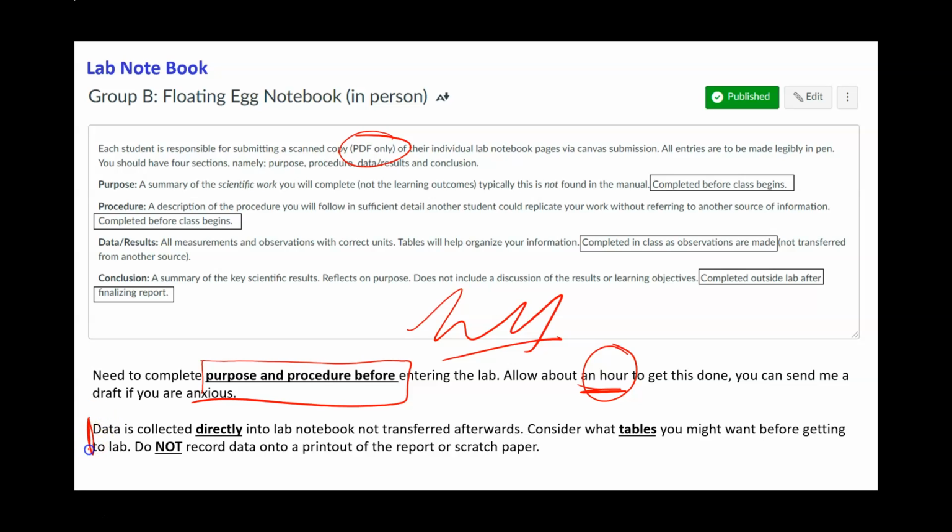The other thing to keep in mind, in this composition book, you're going to collect your data directly into that lab notebook. It is not transferred afterwards. You might consider what tables you're going to want before you get to the lab and rule those up. The big thing you don't want to be doing is recording data onto a printout of the report or onto scratch paper. Sometimes people hide their printout of the report or their scratch paper because they don't want to miss it. Just do the right thing.